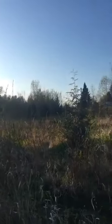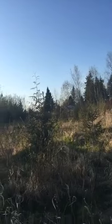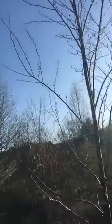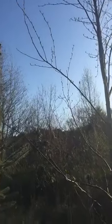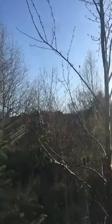There goes the crow that we flushed out, and now it's sitting over there waiting for us to get out of here. Of course, they don't make a sound by there. There's a jay. Yeah, there's a scrub jay. There he goes.